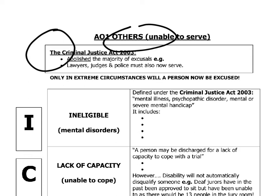Right, so before 2003, certain people from certain professions were able to avoid jury service. So like doctors and surgeons, barristers, solicitors, they didn't need to sit on jury service, especially the legal profession, because it'd be a conflict of interest. But those excusals were abolished in 2003. So now, you can fill in your example there, doctors. So now, those professions do need to sit. So like your lawyers, judges, police, barristers, solicitors, really, they should serve on the jury service now, so they shouldn't be able to get any form of excusal.